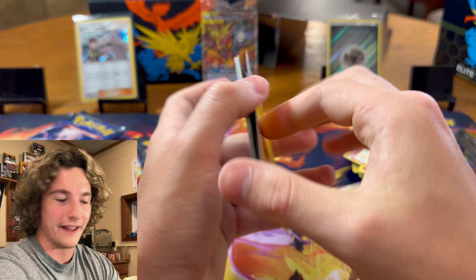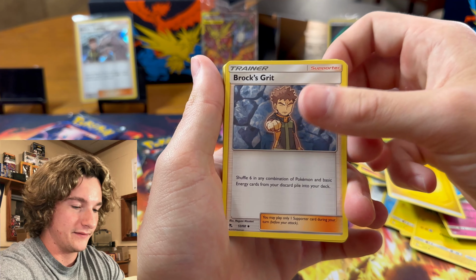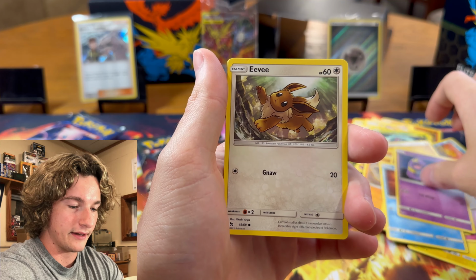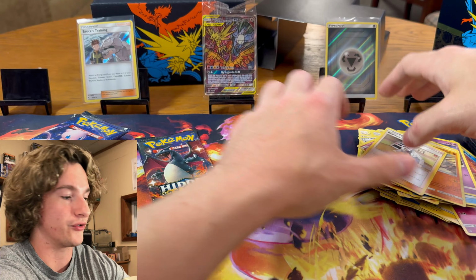I don't know if I like this lighting right now, but who cares about the lighting? Let's get that Charizard. Brock, Farfetch'd, Graveler, Geodude, Jigglypuff, Staryu, Ekans, Eevee, Graveler. Guys, we are getting absolutely destroyed right now.